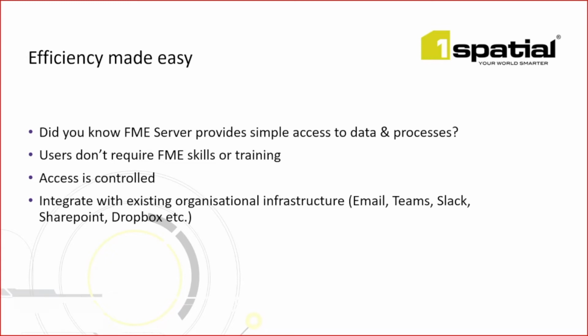It's usually set up in a way that the end user doesn't necessarily need to have any FME skills or knowledge or training. And the functionality that they may be accessing would typically be through a web interface customized for their particular needs. And in some cases, you may have end users who don't even know what FME is to start with, but also don't know that FME is the engine behind the scenes driving their application.